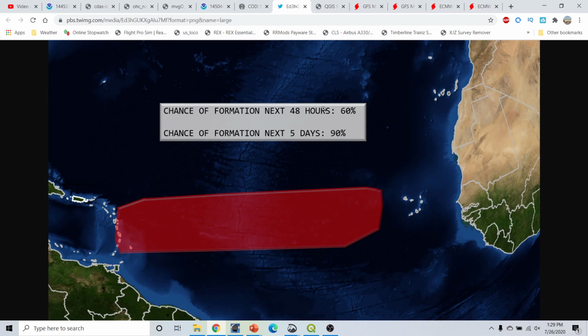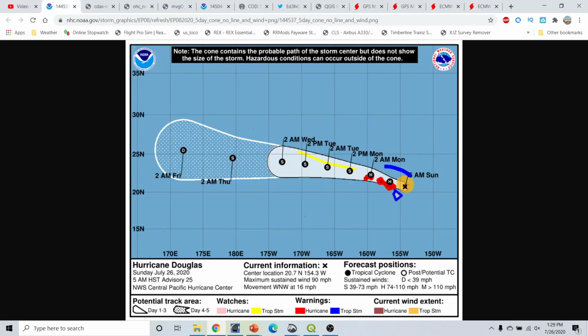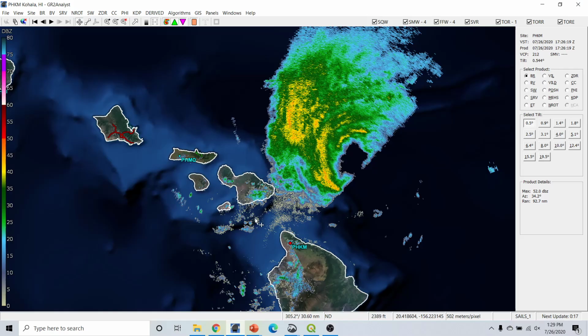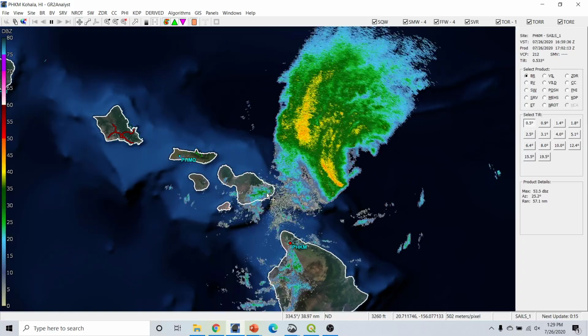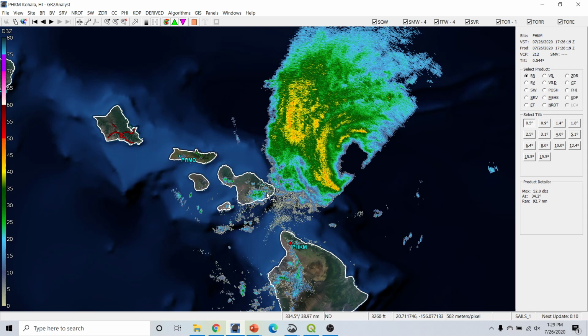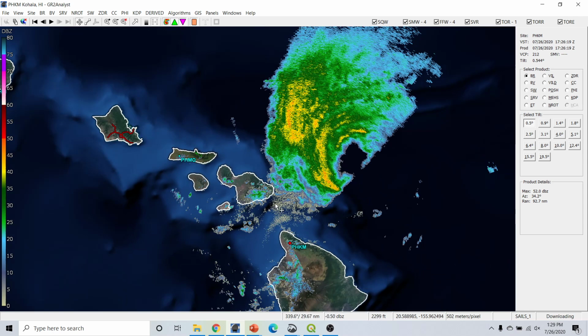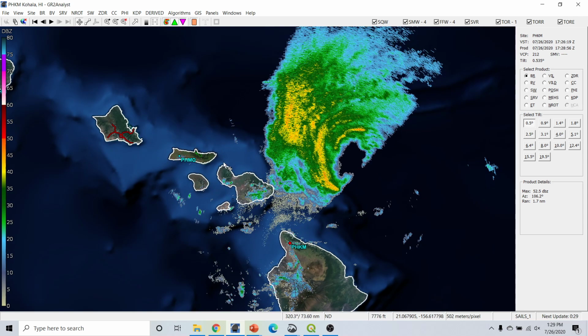Of course, Tropical Storm Hanna is going to bring impacts to Mexico and Texas still. Hurricane Douglas is now approaching Hawaii and is on its final approach into the Hawaiian Islands. We are going to do a non-voice, non-audio live stream like we did yesterday with Hurricane Hanna to further people's understanding of what's going on with Hurricane Douglas. We will be posting our live stream here onto YouTube.